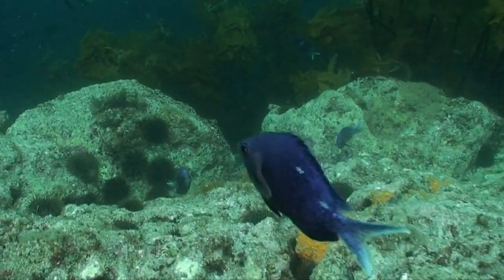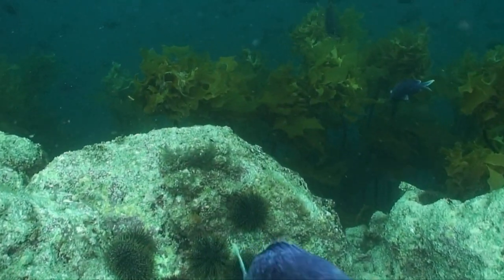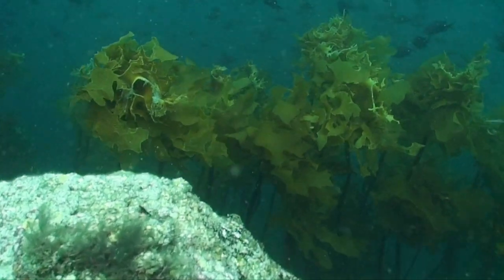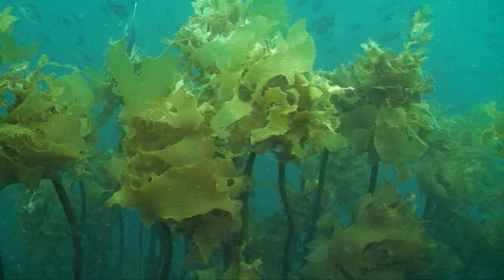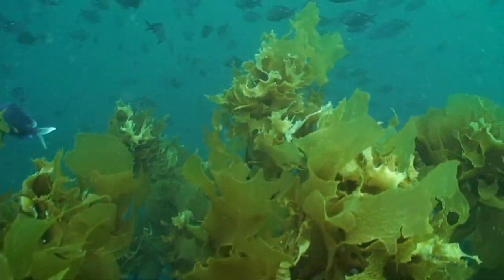This is a very fishy spot. The diver really needs to take his time not to alert these demoiselles. Use the kelp as cover. Fish love to hide in these kelp stalks.